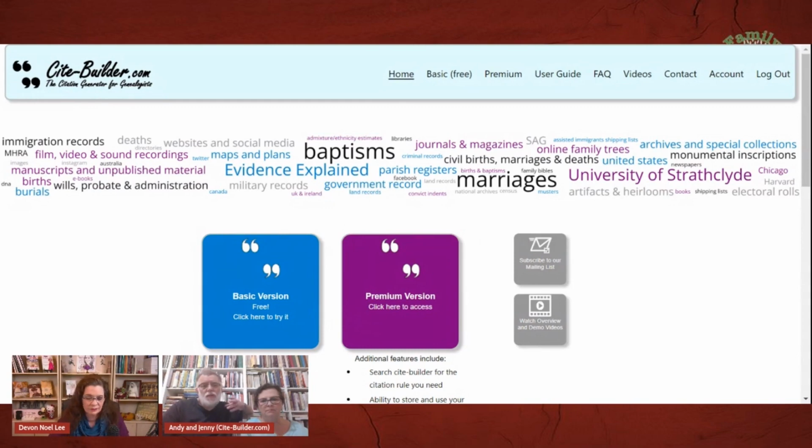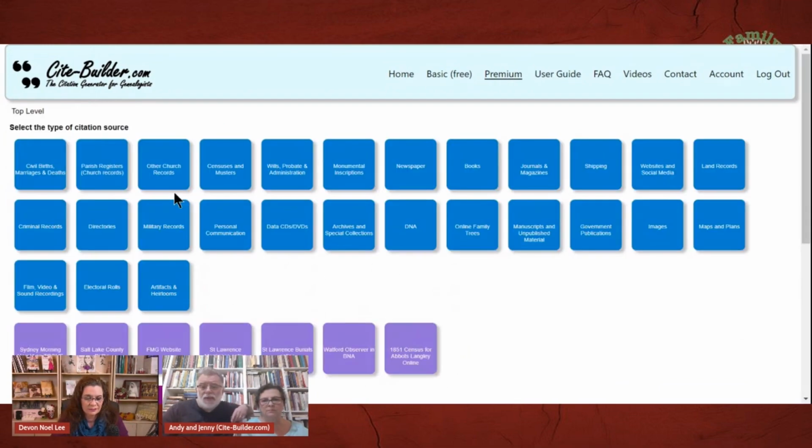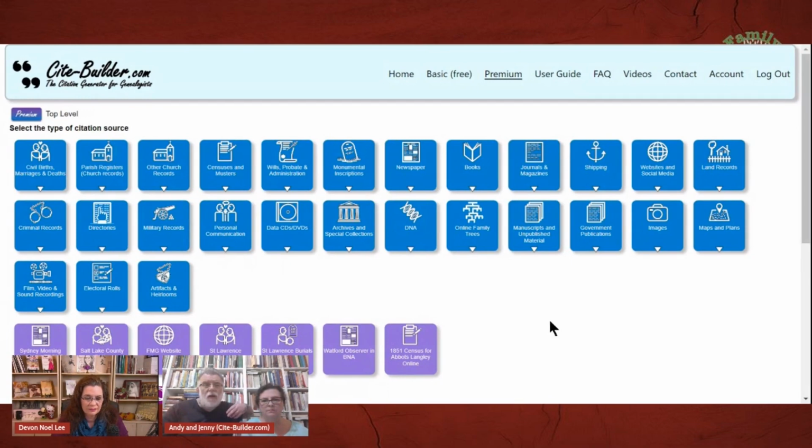All of the citation rules and all of the styles are currently available in the basic version for free. The premium version is a yearly subscription. We'll probably talk a little bit later on about that. And that has some additional power user functions. There are some features that will really speed up your citation workflow. I'm going to show you the premium version. Now, most of what I'll show you is available in the basic version. And when I'm talking about a premium function, I'll say that's a premium.